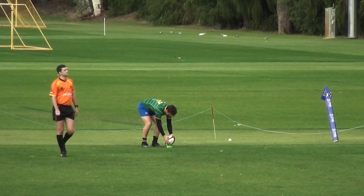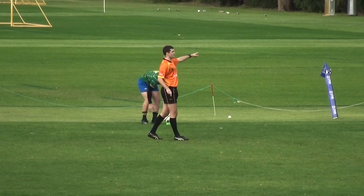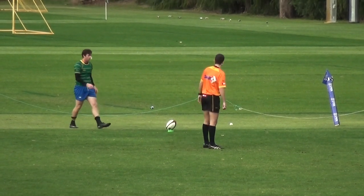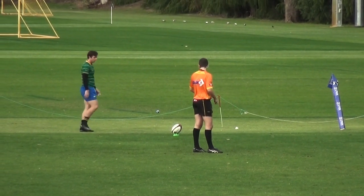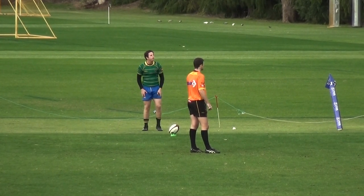We know Cottesloe are going to try to slow that ball down. Just an electric little charge down. Phoenix Hunt unable to get that box kick clear. So, conversion attempt from the far left extremities.